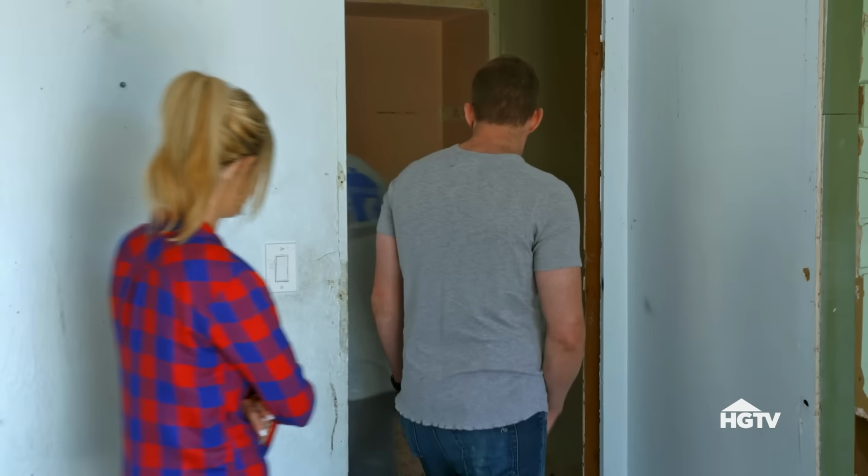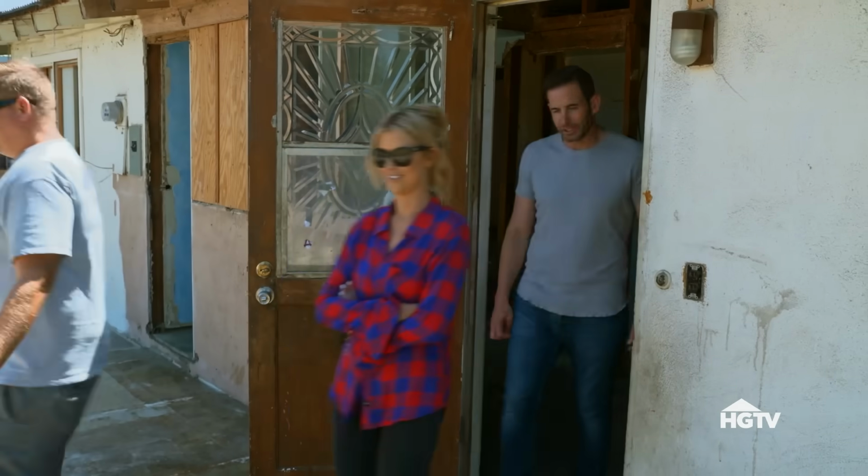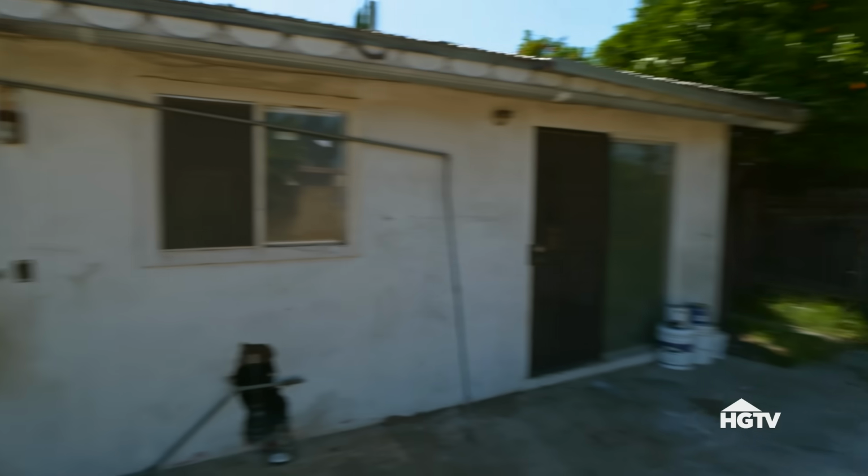Not only do we have these issues in here, we also have all these issues back here. Well, the illegal patio cover's gone. You can actually see the yard now. Oh my God, look how awful this looks. Oh my God. Everything's wrong.